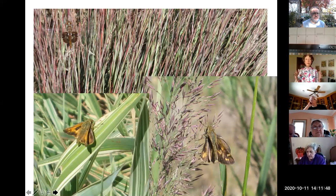But what it boils down to is specific skipper butterflies feed on specific grasses when they're the caterpillars. And they don't feed on anything else. So if they're so specific, some of them will only feed on prairie dropseed or little bluestem or blue grama. And so when the habitat has been reduced, there are fewer of these butterflies that are around.